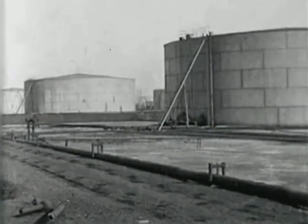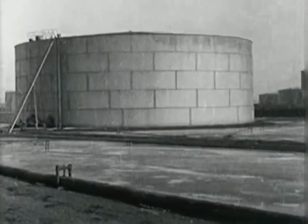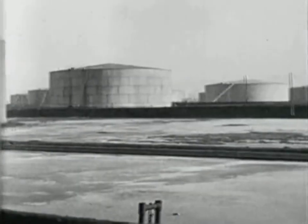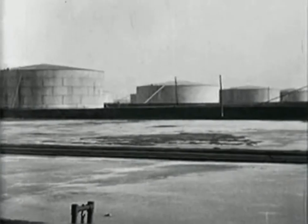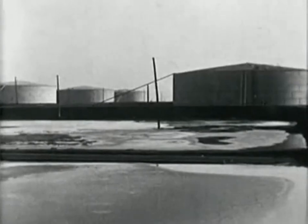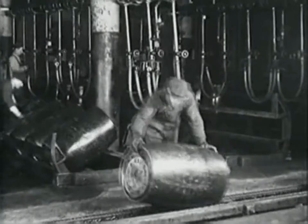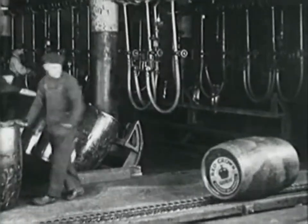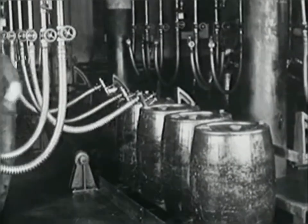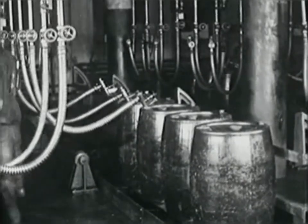It is necessary for a refinery to provide tremendous storage for gasoline. This is filled during the winter to meet the increased demand in the summer. Each tank has a capacity of 3 million gallons. From the storage tanks, gasoline begins its journey to the consumer, going in barrels holding 50 gallons each. The automatic filler shuts off when barrel is full.